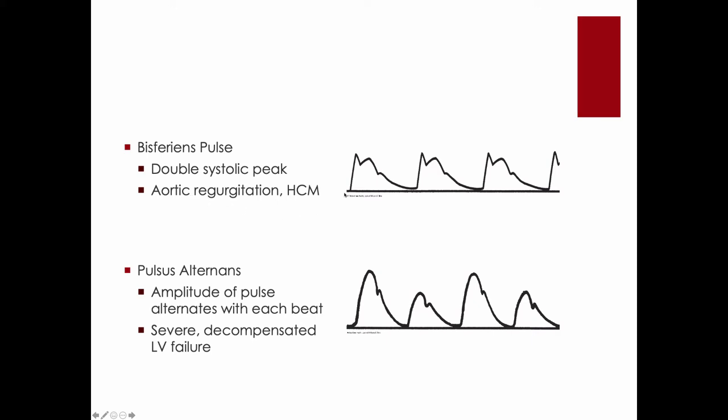So what happens is the aorta gets filled, right? The ventricle contracts, sends the blood into the aorta. The aortic valve leaks, and so now it falls back into the ventricle, and now there's this sensation of a second impulse, okay? So this second impulse is the bisferens pulse. Again, we see it in aortic regurgitation or aortic insufficiency, same thing. And we also see it in hypertrophic cardiomyopathy.